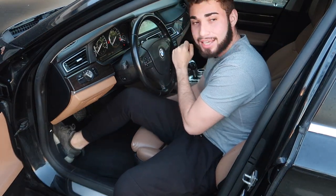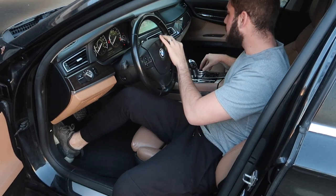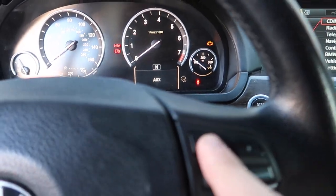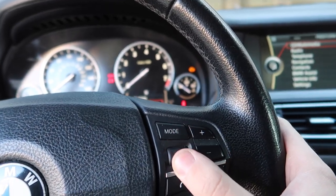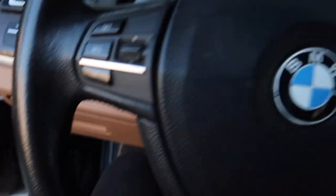Yes! Guys, we finally got the horn working, which is perfect. Let's see if the mode buttons work now. Check that out, guys. So we finally got the FM button to work, which is perfect, which means everything else should pretty much work. Yep, everything's looking pretty good. The horn is working, that's a huge plus. It was definitely the clock spring.